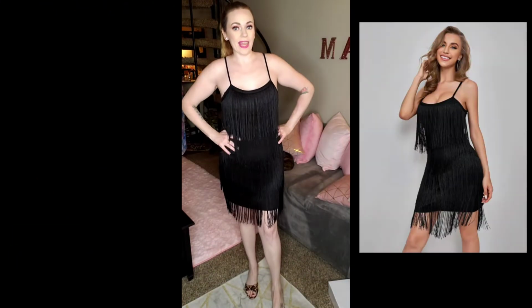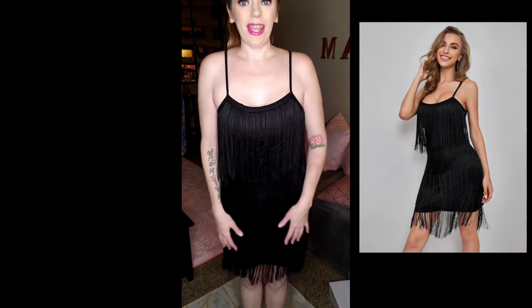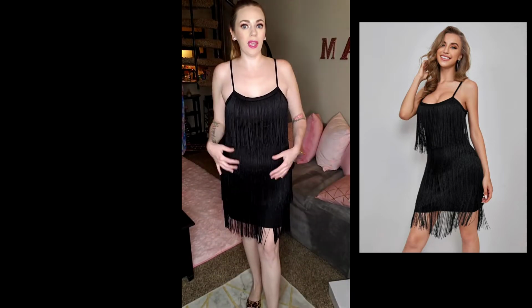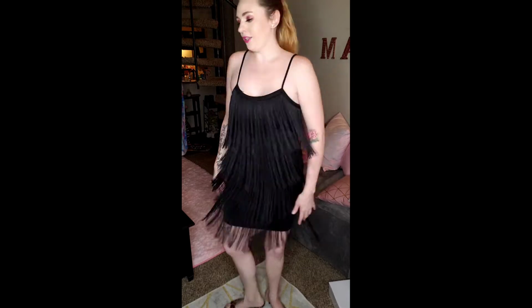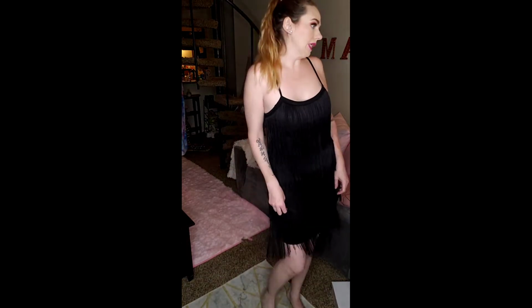So here is the fringe skirt. I am in love with this. It's super comfortable. It's not too tight. I love that the straps are adjustable. And I don't know what else I can say about it. It's a super cute, really sexy, comfortable dress. So here is the back. Yeah, I really like this dress. I just paired it with some cute little leopard kitten heels.